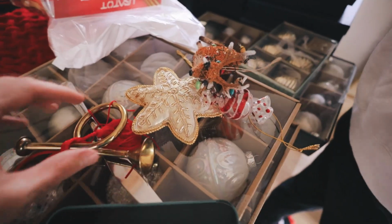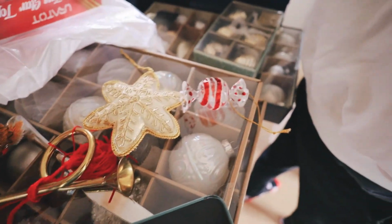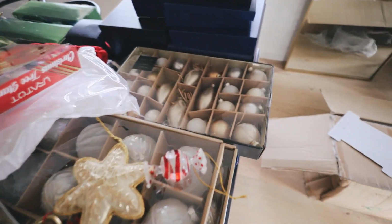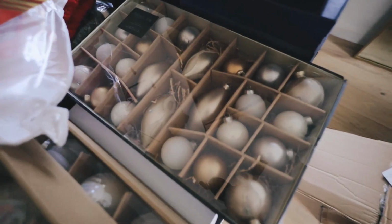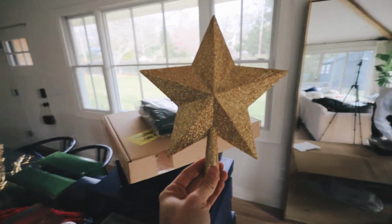We have some original O'Donnell family ornaments that we're gonna be adding. Got these beautiful glass ones, with like a gold and white and cream and silver-ish vibe this year. And then we have our gold star.